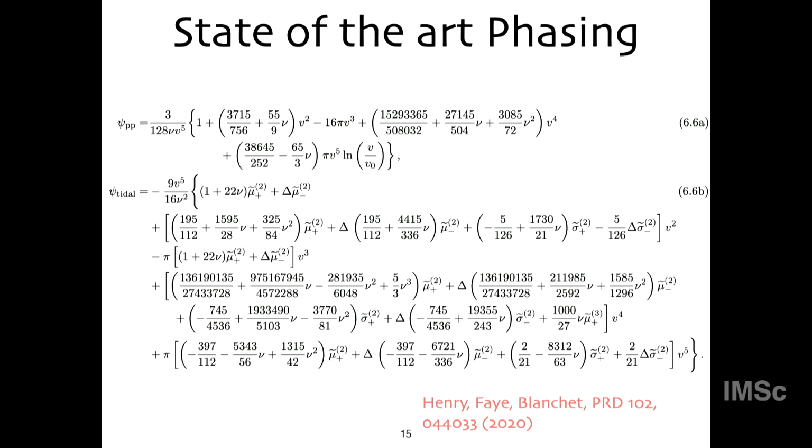In fact, the quadrupole contributions also have some sort of asymmetric combination. You can combine plus and minus to write in terms of symmetric and antisymmetric parts, and the asymmetric part always appears with this delta. Delta is essentially the difference of the component masses divided by the total mass.